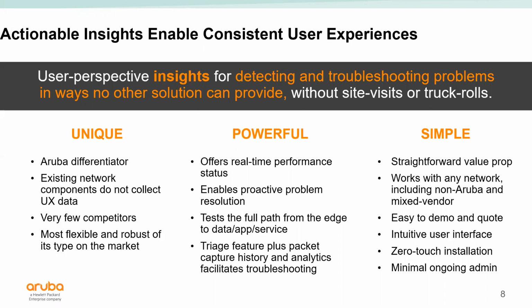This is really powerful. It's going to offer you real-time performance and enable proactive problem resolution. You could see something on the dashboard and know that you need to start making some changes before you ever get that first support ticket or that first complaint that comes in.